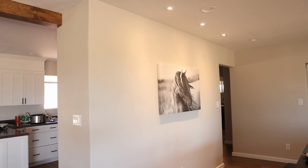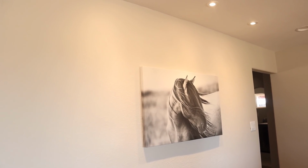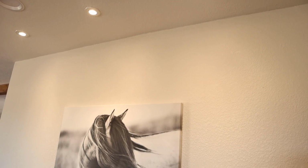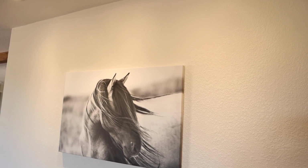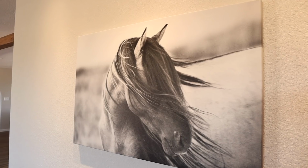Okay, I got the picture hung up. I think it looks awesome with these little lights shining on it. Originally, I was gonna get a canvas of like a painting of Arizona or something just to bring those colors in here, but I really love how this looks for now. We'll see, I'm always switching things out, but.